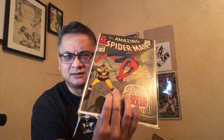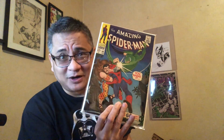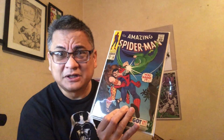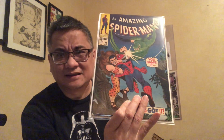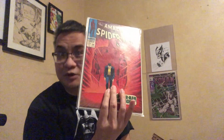I also had a slab of this book that I saw a couple years back. I think it was an 8.5. Next up, is it a surprise, since I picked this as my favorite Craven Silver Age cover, right? Yeah, love that cover. No brainer.